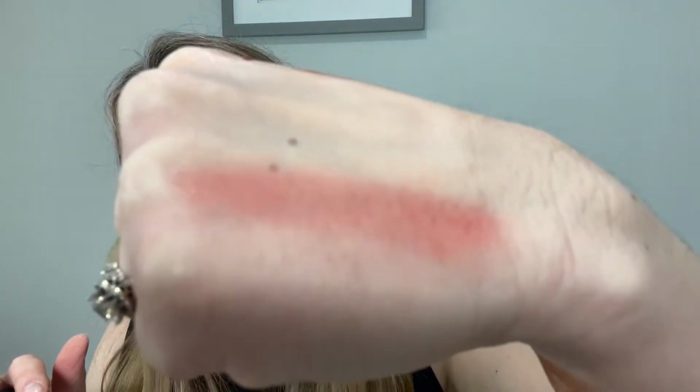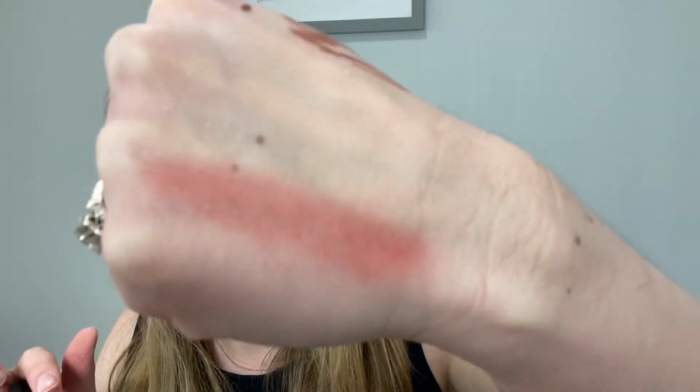And I just tried this for the first time a week or two ago. This is shade Setsuko, number 7. I just think these have the coolest texture. When you swatch it, there is some shimmer here. You can see gold flecks, but just the texture, the way it shears out and how lightweight and airy it is on your skin, I think it's very awesome. There is a little bit of gold fleck in there. You don't really see it when you put it on your cheek, or at least I don't.